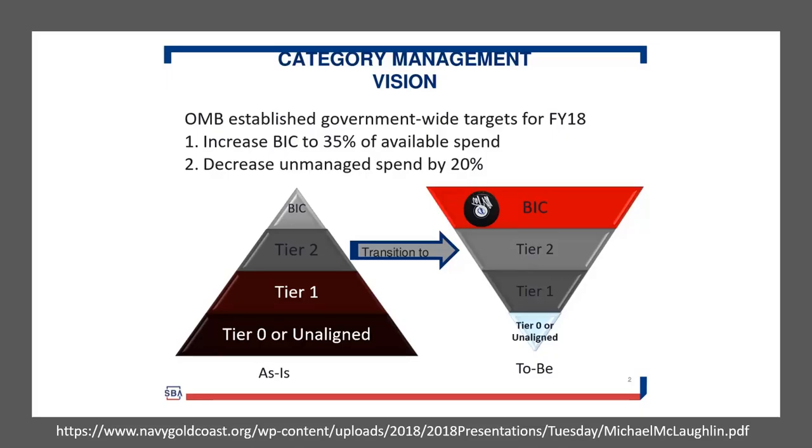Take a quick look at this slide. You can see the source at the bottom, but just know that it reflects what's being shared by the government. You can clearly see that the government is currently buying primarily from those Tier 0 contracts. And you can also clearly see that they plan to completely reverse that and buy primarily from Tier 3 or best-in-class contract vehicles. They're not hiding where they're planning on going.